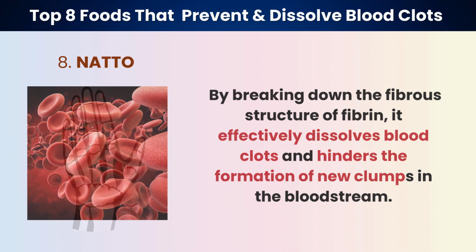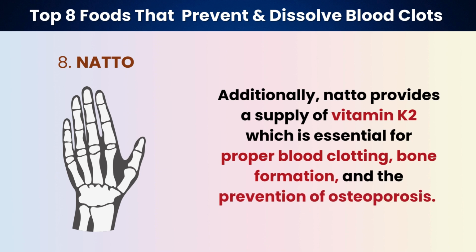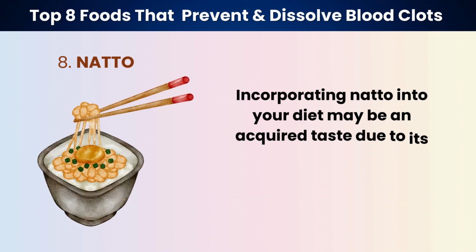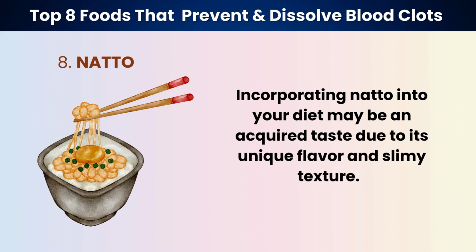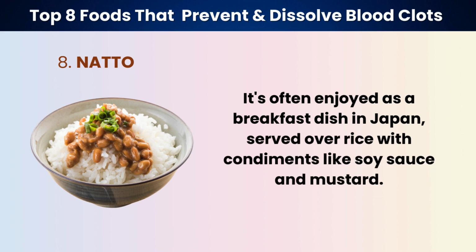Additionally, natto provides a supply of vitamin K2, which is essential for proper blood clotting, bone formation, and the prevention of osteoporosis. Incorporating natto into your diet may be an acquired taste due to its unique flavor and slimy texture. It's often enjoyed as a breakfast dish in Japan, served over rice with condiments like soy sauce and mustard.